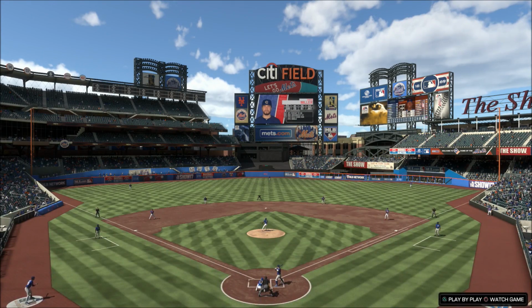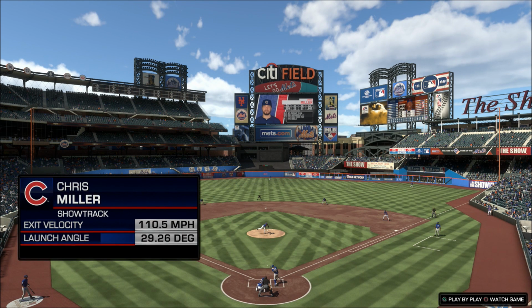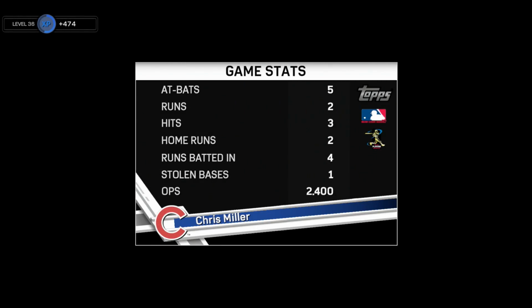I'm sure you know what's coming after that bomb. That's right. Let's check it out on Show Track. And as the numbers come in, we see it was projected at over 450 feet. An incredible home run to watch. At the end of this contest, Rene Diaz pitches his way to a league-leading 12th win.